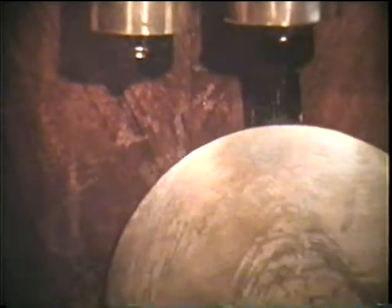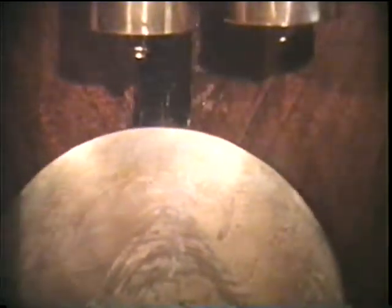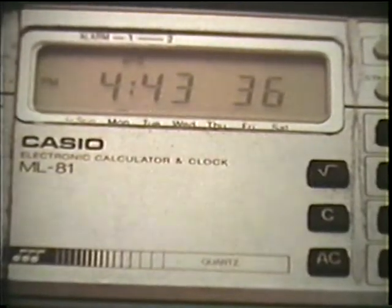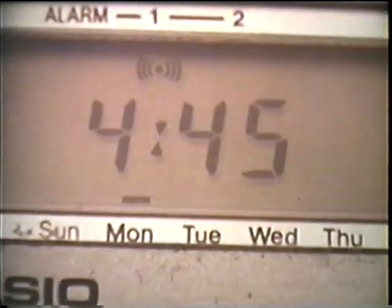The pendulum in this grandfather's clock has a period of about 1 second. At the heart of this electronic watch is a quartz crystal. Its molecules exhibit harmonic motion, vibrating at several 100 million beats per second.